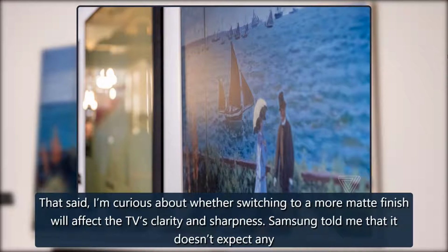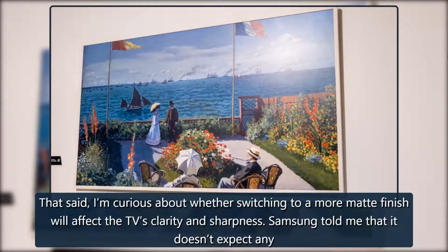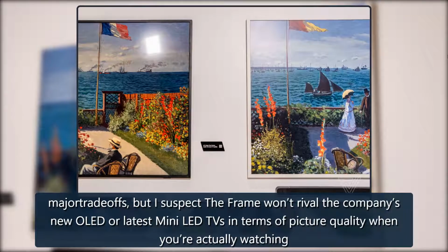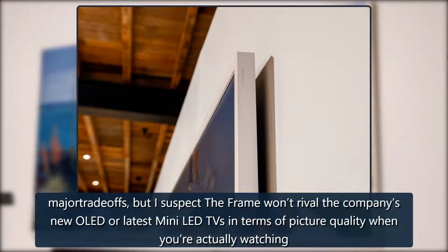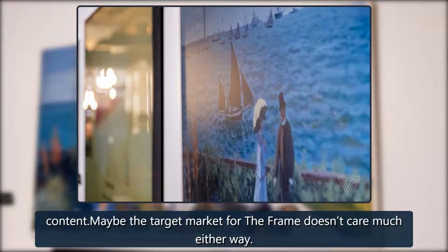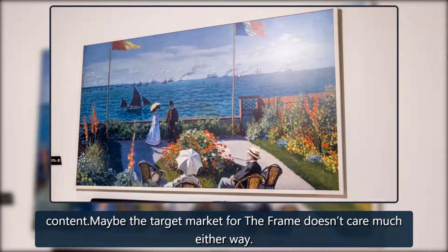That said, I'm curious about whether switching to a more matte finish will affect the TV's clarity and sharpness. Samsung told me that it doesn't expect any major trade-offs, but I suspect the Frame won't rival the company's new OLED or latest mini LED TVs in terms of picture quality when you're actually watching content. Maybe the target market for the Frame doesn't care much either way.